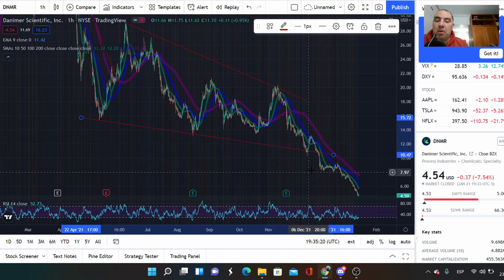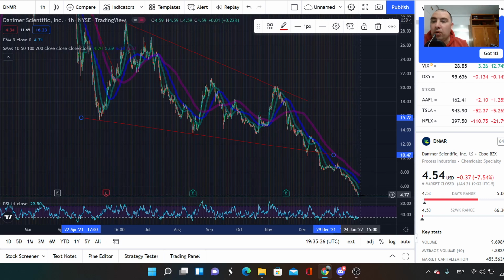We don't know where we can have a recovery on that. Having said that, we start to have a look at the moving averages. We're below all the moving averages, okay, from the 10 to the 200, and the RSI is showing that it's been oversold. Okay, so that's the only key indicators that we have in terms of technical analysis.